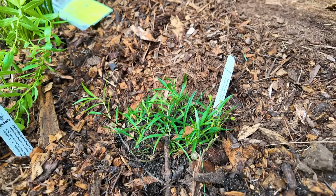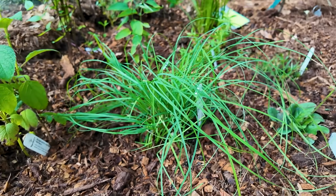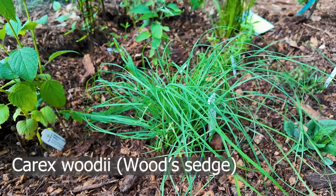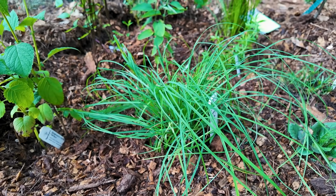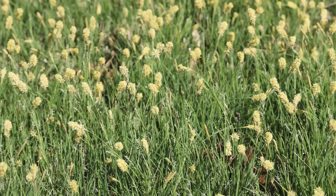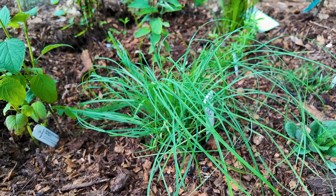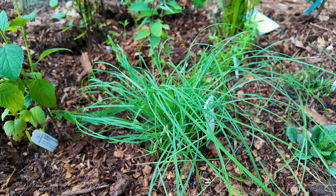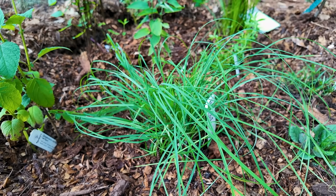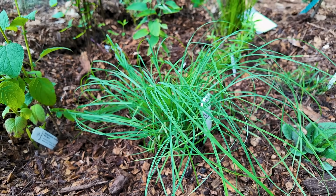And then just back behind the camera, just a hair, there's a Carex woodii. This is a low-growing Carex that forms a really super dense mat. When it emerges in the spring, it'll have a blue-green hue to it. And then that's about the size it's going to get during the growing season, 14 inches tall or so, or less. But it'll get about as wide as you want to let it get. So it'll slowly but surely take over an area.